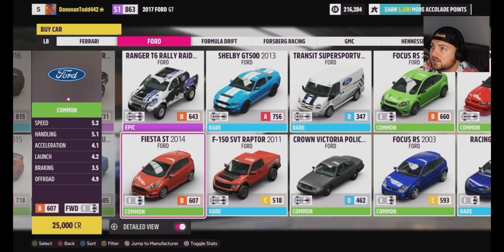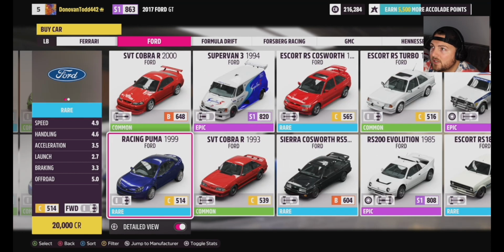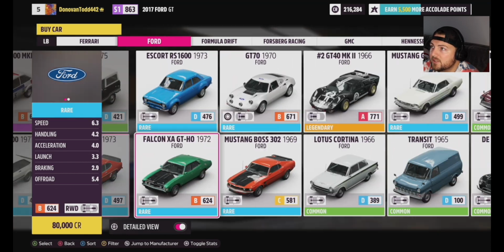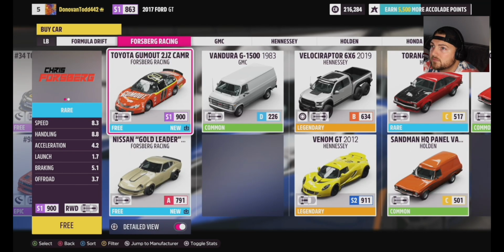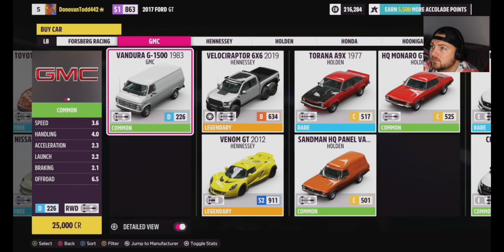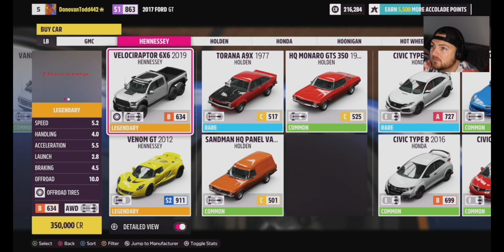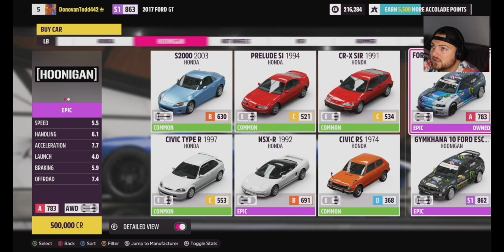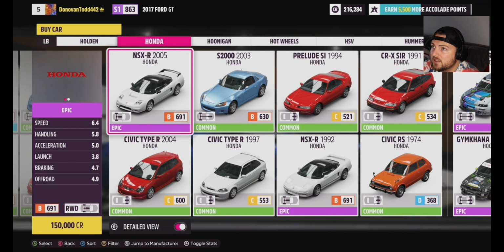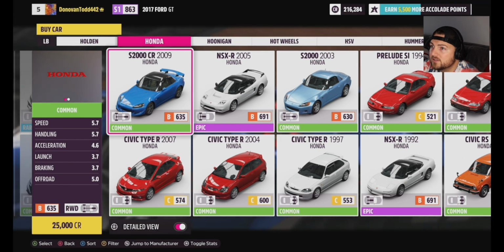63 grand. I think we should build something that we already have that contains money because we're just starting out. Well, that's amazing. Velociraptor 6x6. Only thing good in Honda is probably the NSX or the S2000.